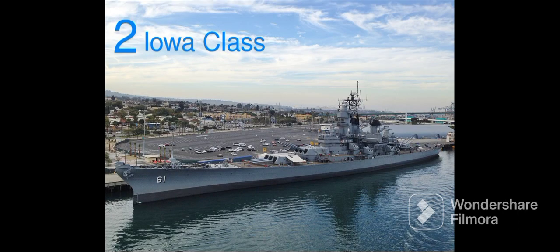At number 2, we have the Iowa class battleships. The Iowa class were fast battleships built for the United States Navy, and 4 ships of the class were built and were in commission during 1943 to 1990. The ships had a length of 270.4 meters, a beam of 33 meters, and a draft of 11.5 meters. The Iowa class had a standard displacement of 48,492 tons and a maximum displacement of 61,000 tons.